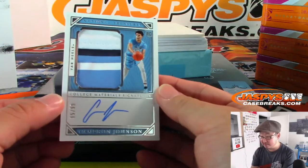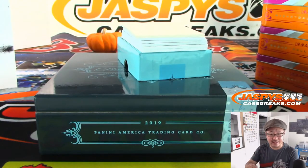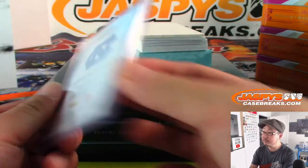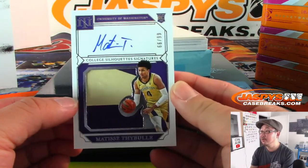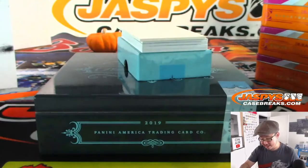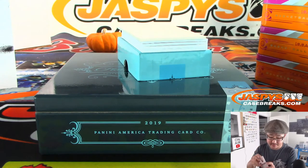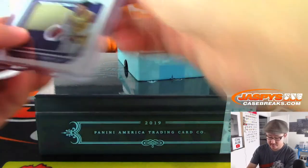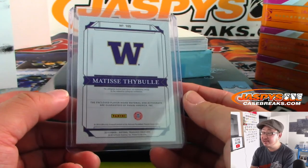Got a nice Cameron Johnson, 15 out of 99. Nice color in there. Nice autograph. Cameron Johnson was the 11th pick, just ahead of PJ Washington. We got Matisse Thybulle, 66 out of 99. And that goes to Nancy and the number 6. Now, Matisse Thybulle is 20th overall. Picked up by, I think he's on Philadelphia now.